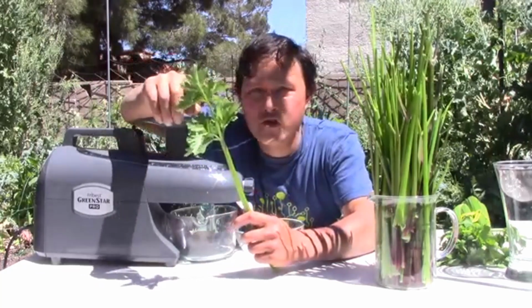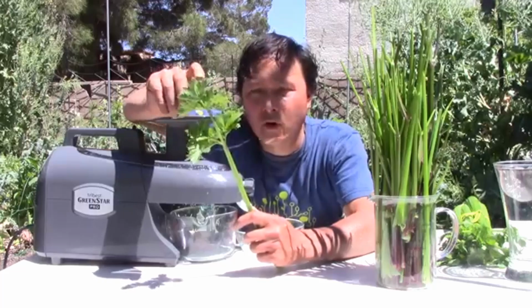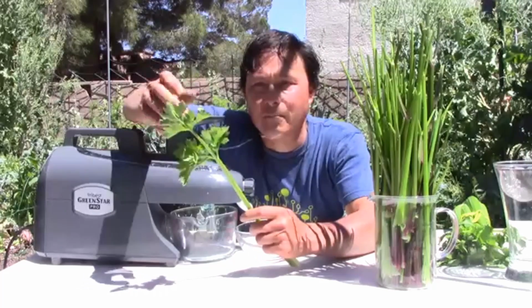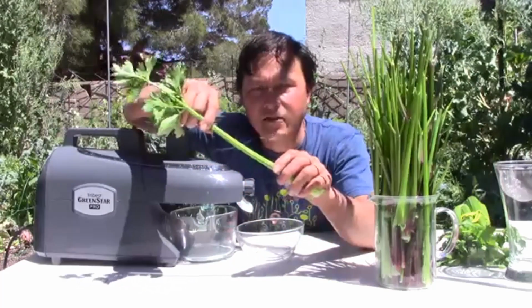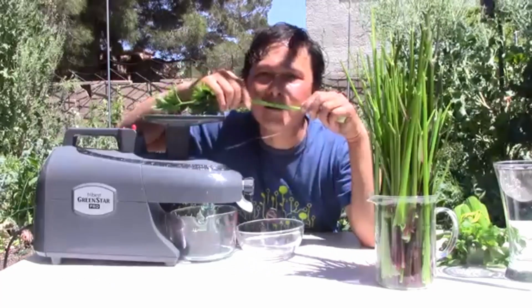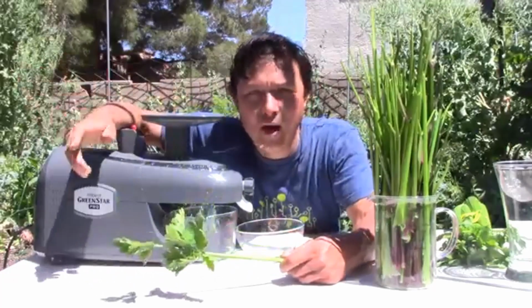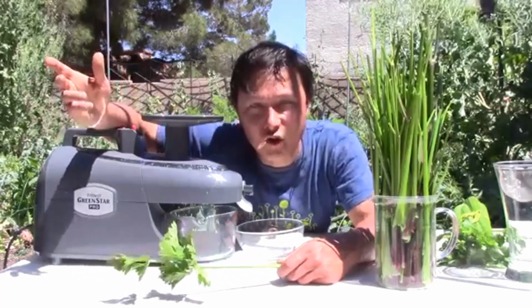But the other thing is there's nutrients in the leaves as well. There's more chlorophyll in the leaves. There's other different kinds of compounds in the leaves that make it bitter. If you eat the stalks only, you could try this at home. Just eat a stalk of celery. It's not that bitter. But if you eat the celery leaf, it's way bitter. Those bitter compounds are actually nutrients.